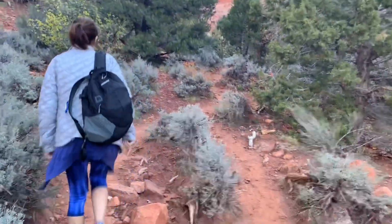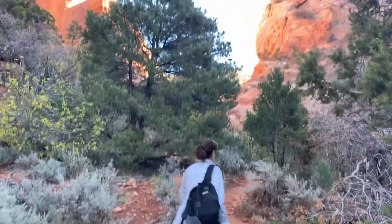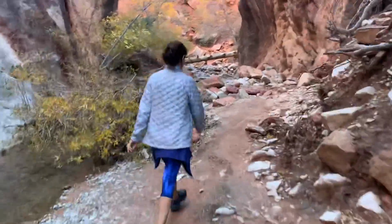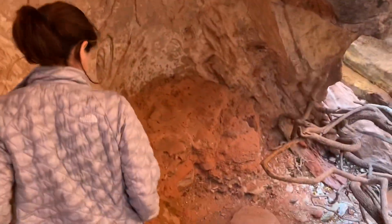We switched out to the water shoes for that reason, and then on our way out from the hike, we switched back to our hiking shoes, which just gave us more support and kind of saved our feet, because we had 7 days in Zion. We didn't want to wear our little feet out.